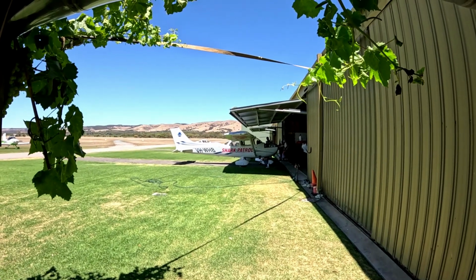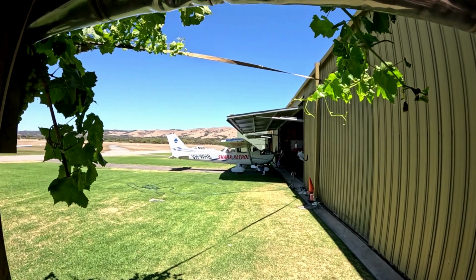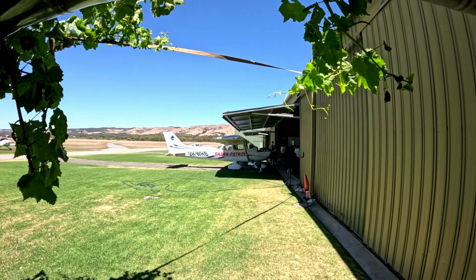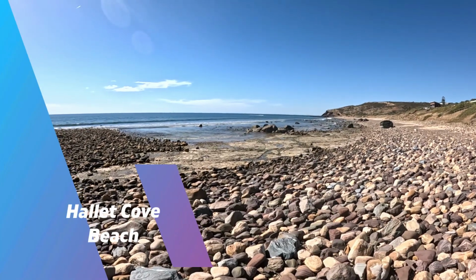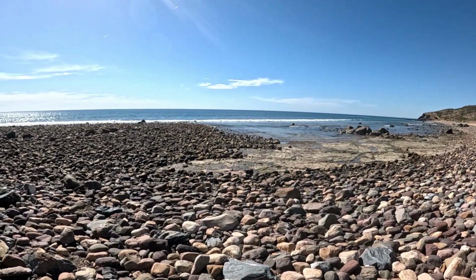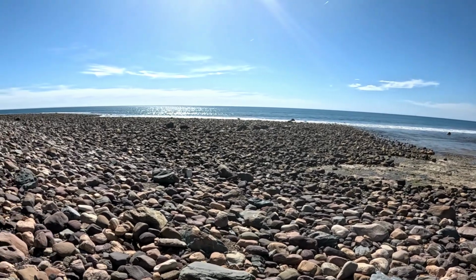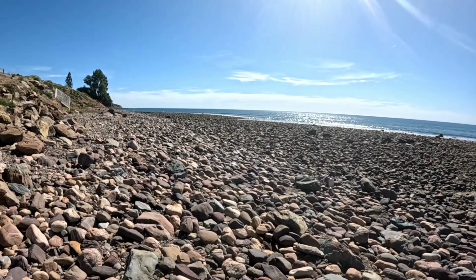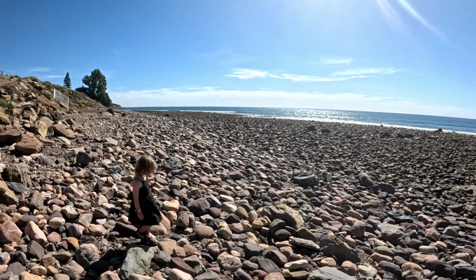So we have the Shark Patrol aeroplane just in front of us. That patrols most of the beaches along here in the Fleurieu, just keeping us safe. So we're going for a bit of a drive back towards Brighton Way. We stopped at Hallett Cove. Hallett Cove has got to be probably one of the rockiest beaches you'll find in South Australia. Pretty much don't see any sand here.